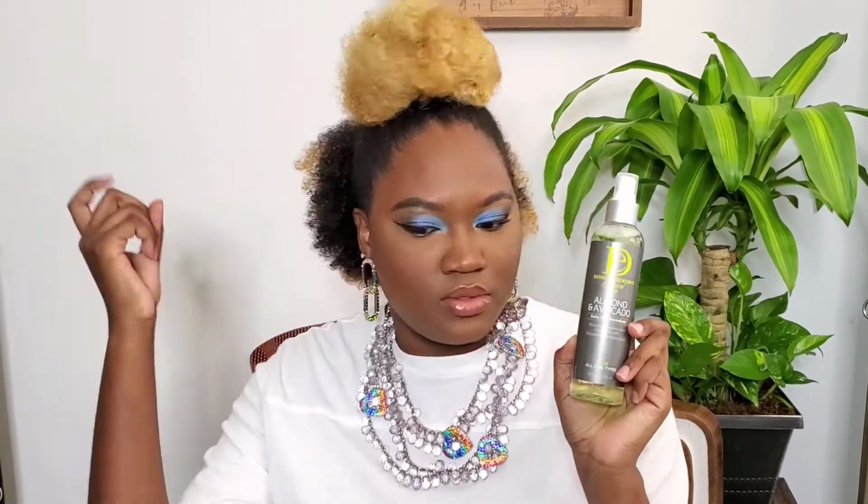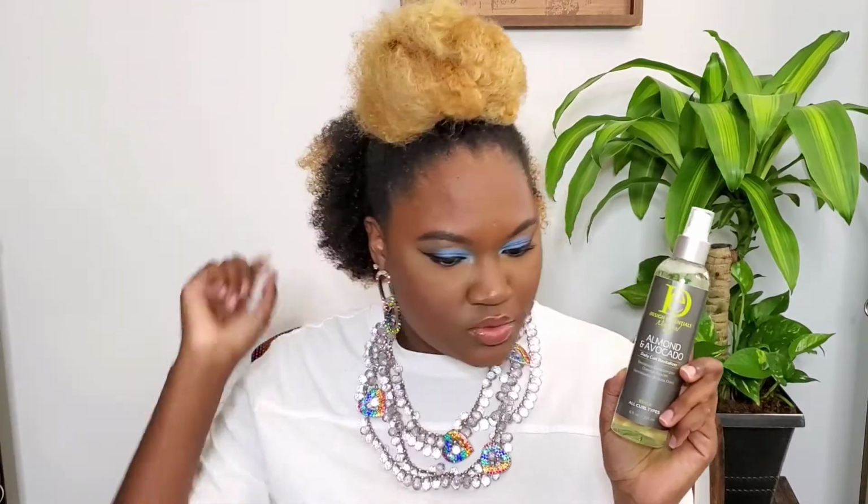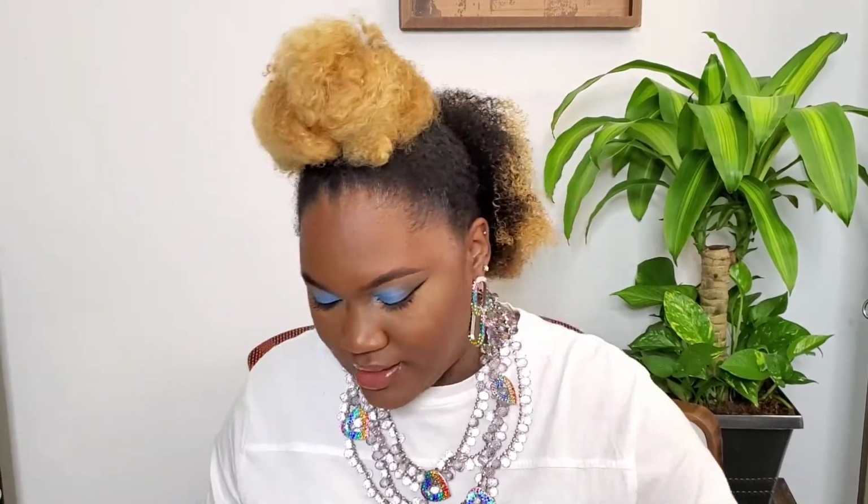Next, Daily Curl Revitalizer. Just a little spray and go. Yo, this smells like candy. And they even hooked me up with the Honey and Shea Edge Tamer. I love their edge tamers. I don't really have baby hairs because my hair is too long on my edges, and I'm not that type to cut for baby hairs. But I am. Anything else?